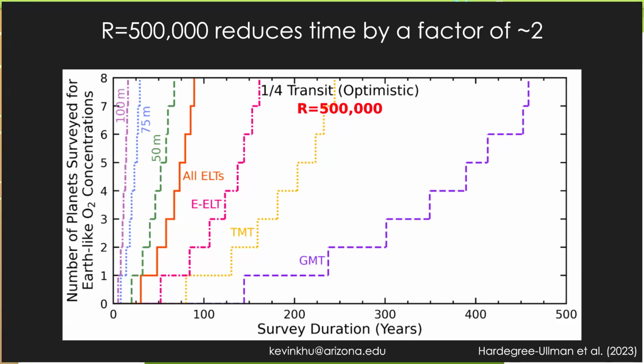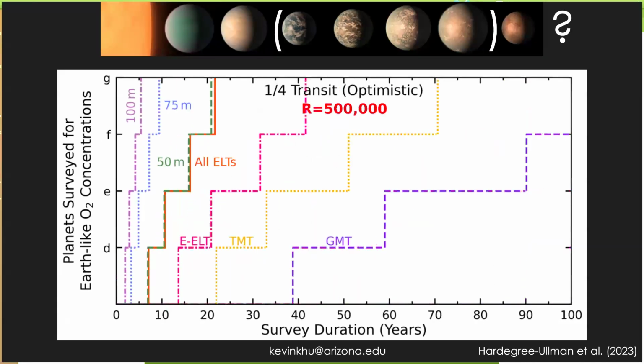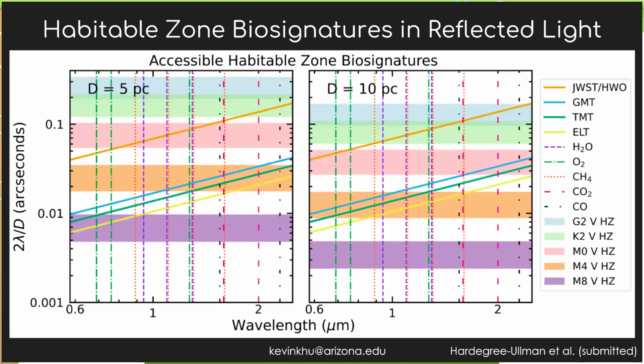Does anyone else have any other questions for Kevin? Yeah, I really like the plot where you show the different ELTs and the habitable zones on it. I think it's fascinating to see M0 versus M8. We often talk about M stars, but I think we really need to start talking about early M stars versus late M stars, because obviously there's a massive range.